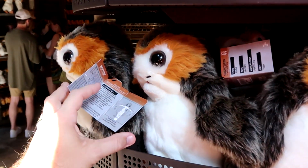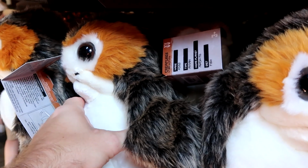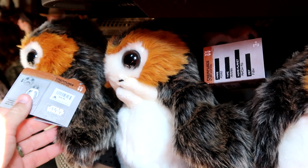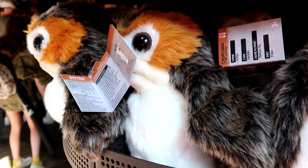Let's check out some of the different plushies and creature offerings that they have. This is a little Porg. It's actually like a little puppet. You can move his arms and his wings up and down. That is $55, a really fun offering.